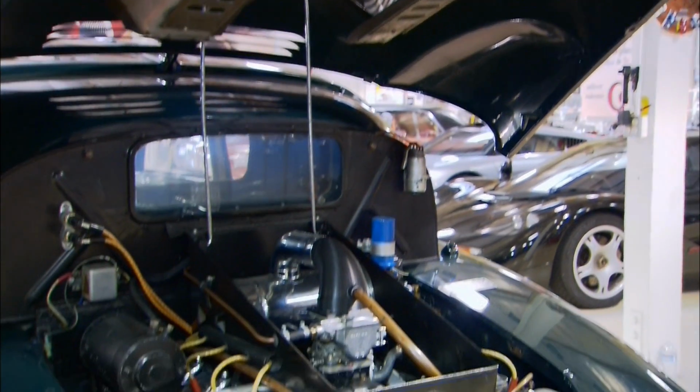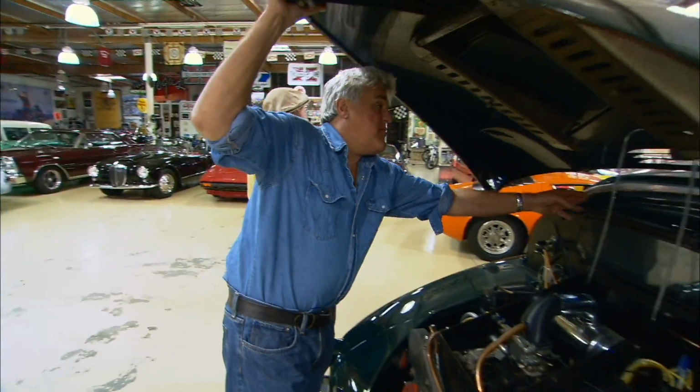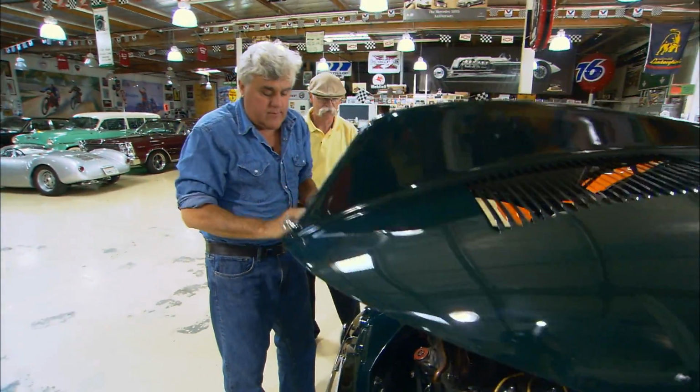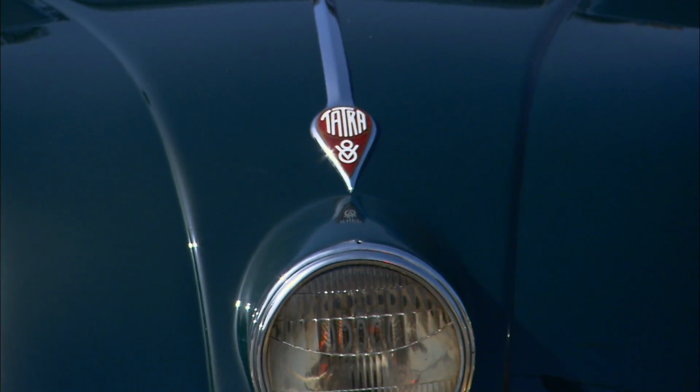And this runs and drives, and we can take it out? We will take it out. Well, let's take this out, because I've always wanted to be in one of these. Boom. There you go.